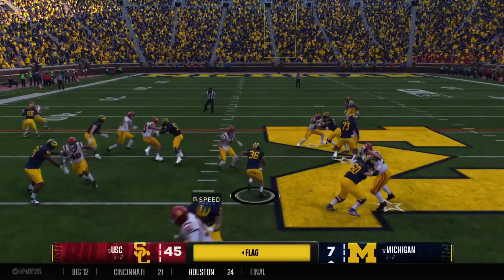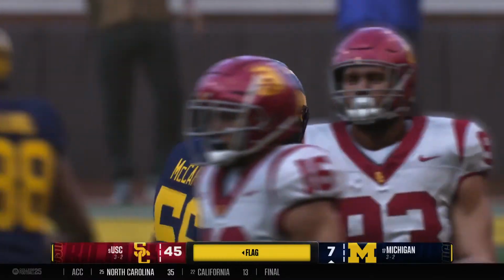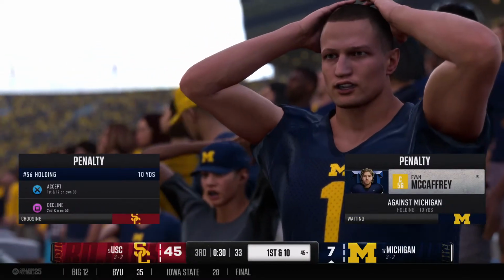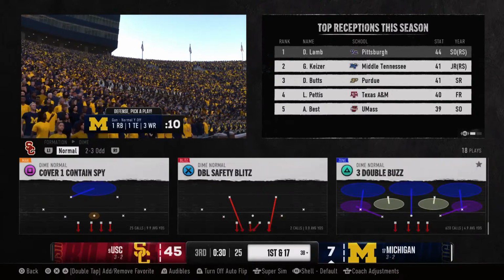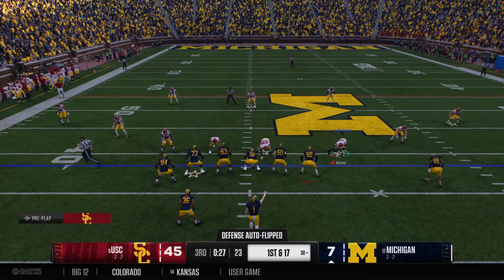They go to the counter. He's brought down, but there's a flag on the play. Let's see if it stands. Just an obvious holding call there, and one that just kills an offense's momentum. Looking for a productive play on first down.